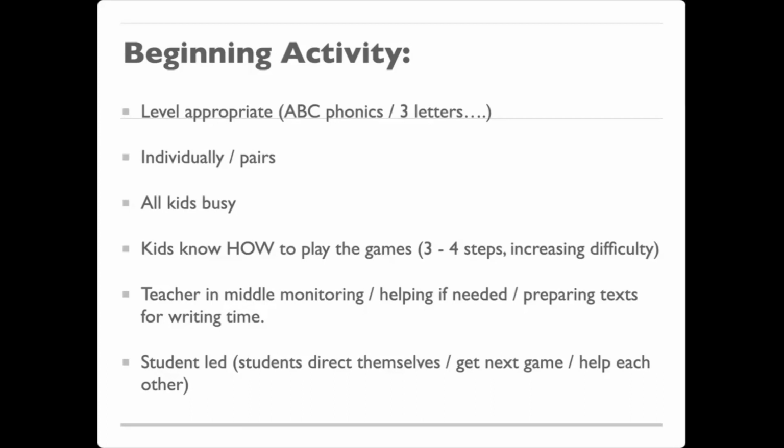Okay, kids know how to play the game. This is super important. So with our students, we will model with them how we want them to play the game. And there's always 3 or 4 steps to each game, increasing difficulty. And then they will be in individual or in pairs doing it, and the teacher is monitoring that they're doing it well. Okay, as the beginning activity is going on, the teacher's in the middle monitoring, helping if needed, and this is preparing text for writing.